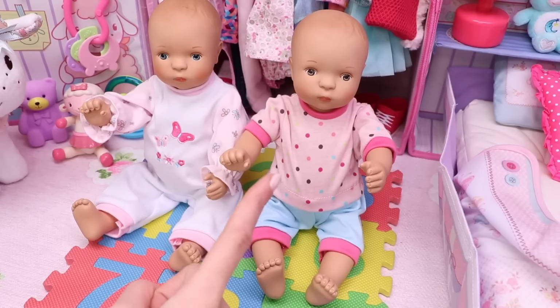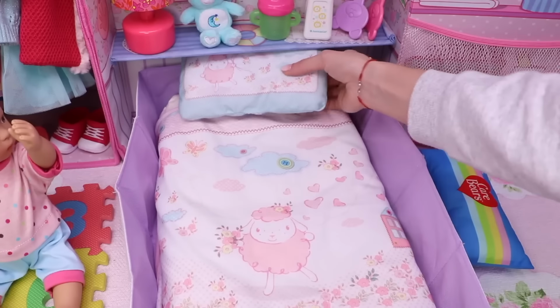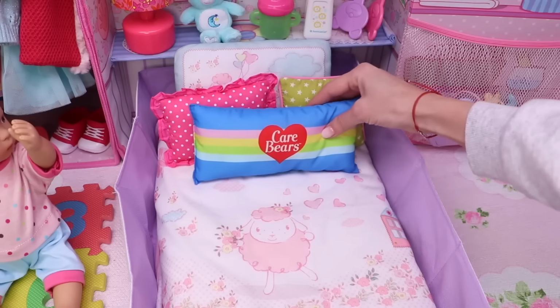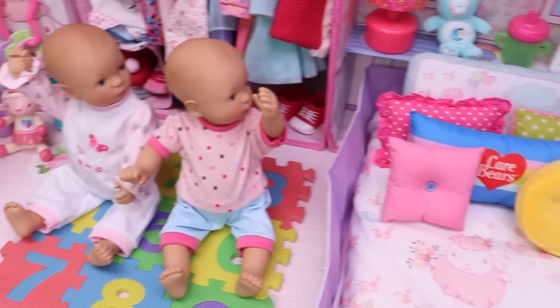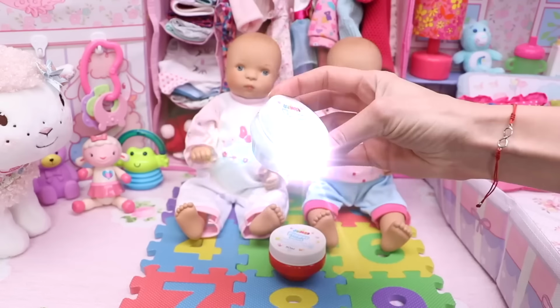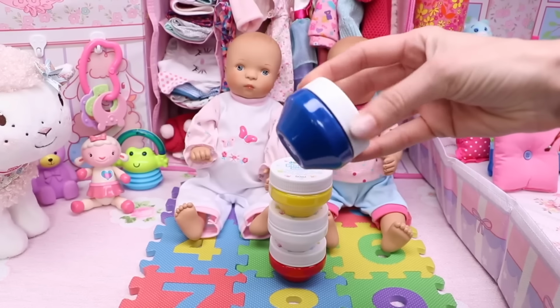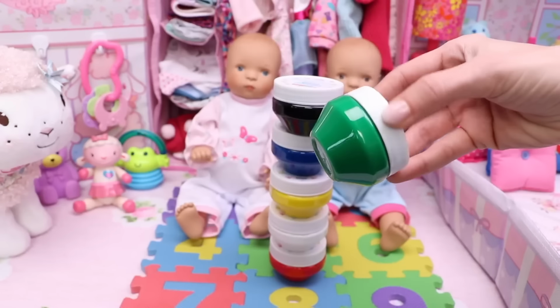Now babies, wait here while mommy makes your bed. Time to learn the colors. Yay! This paint is red. This is white, yellow, blue. This one is black. And finally, green.